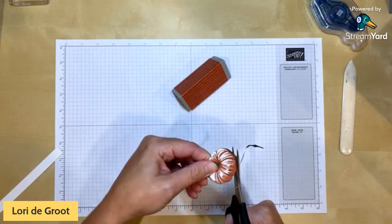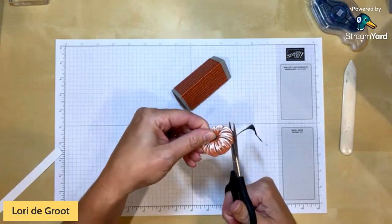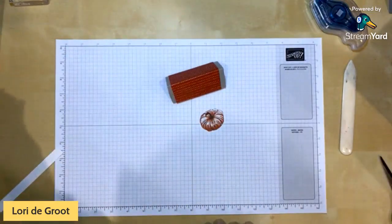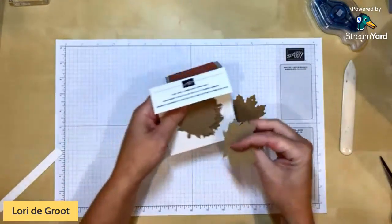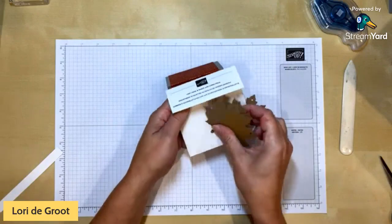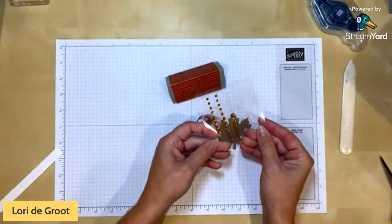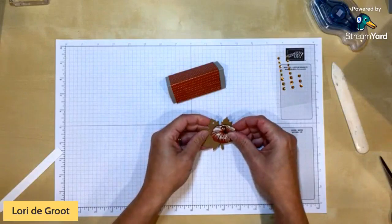See if I can cut this quickly here for you. Voila. Okay, so then we've got our pumpkin, and then I'm going to grab one of these fall leaves. I love these things. So this is the Leaf Label and Amber Gem Combo Pack. So you get all of these fun maple leaves, and then you also get a sheet of gems that goes with it. So I'm going to put these things together.